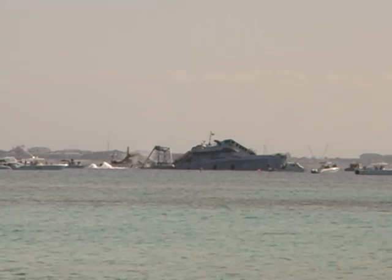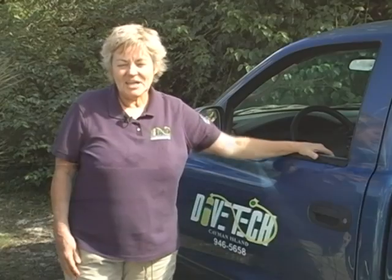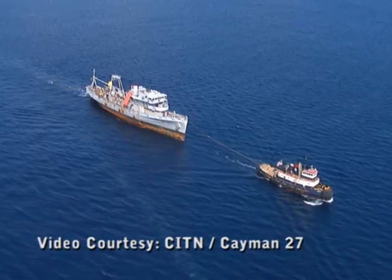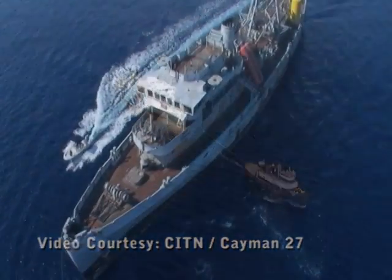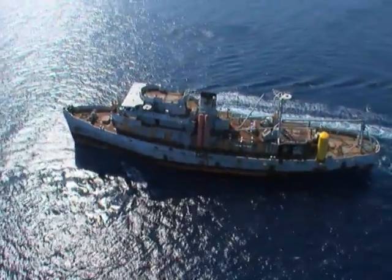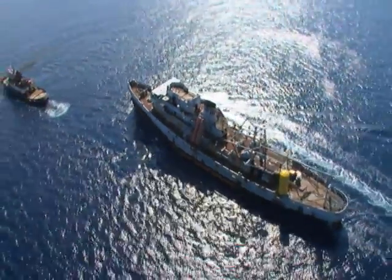Well, the Cayman Islands Tourism Association embarked on the Kittiwake project. It was called Shipwreck City back then. The idea of getting a new artificial reef, which would be a shipwreck, would help to stimulate the dive tourism market. We have a lot of mature divers in Cayman, and wrecks are always voted number one. Where do you want to go dive? I want to go on a wreck.